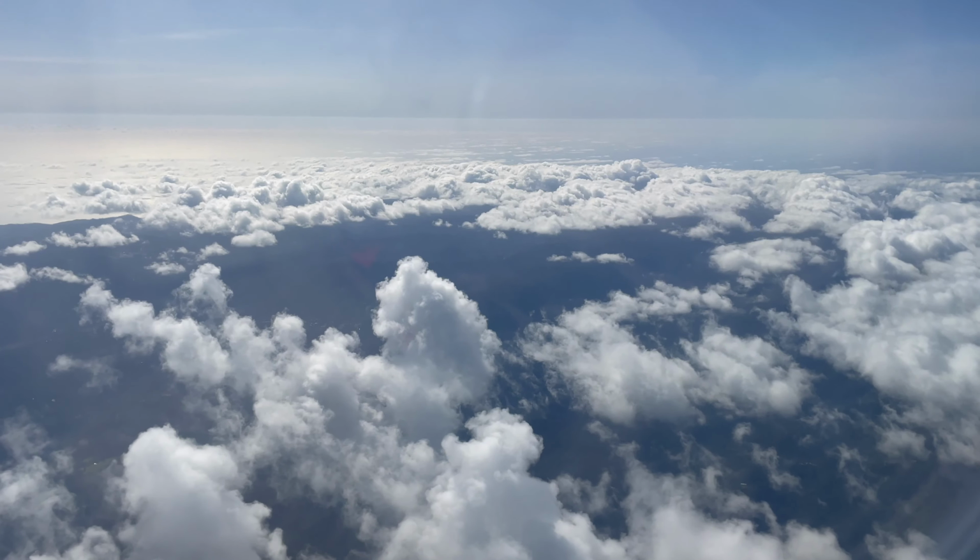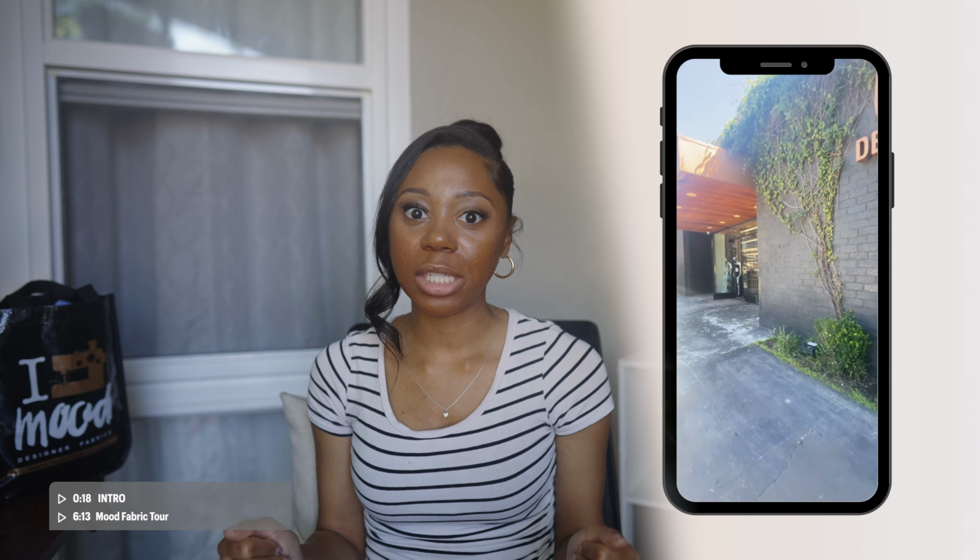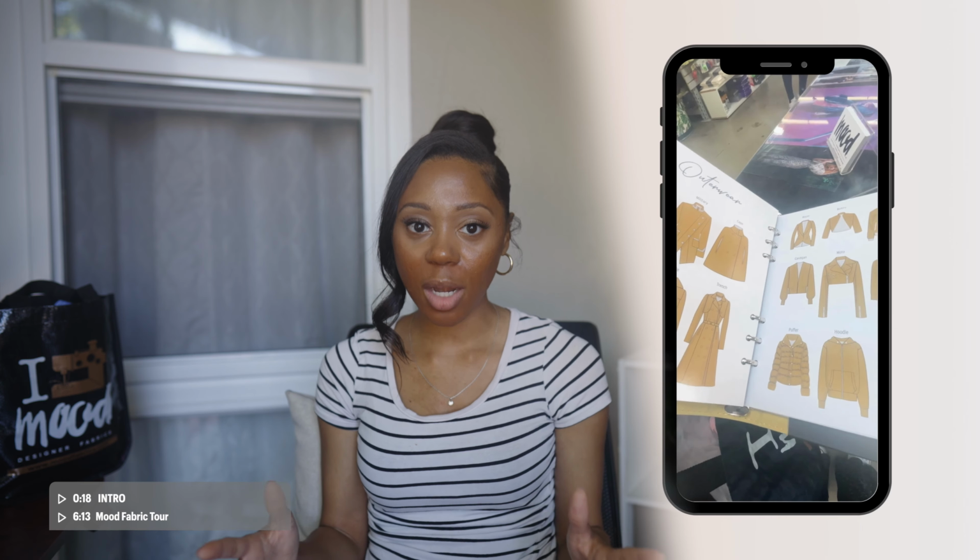to LA for work, and I'm like, you know what? Work-life balance. My mom's in town to support me while I'm at this film festival, so I figured we would just take a little bit of that time and head over to Mood Fabric Store. This is a fabric store that I have been itching to get into since I started my journey. So since I had a little bit of time, we dashed over there so we can take a peek at what they had.